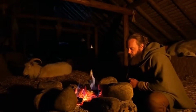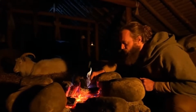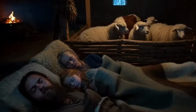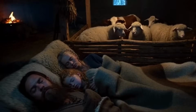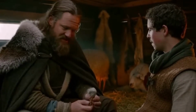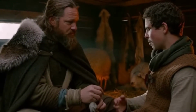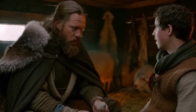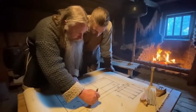In the coldest hours of the night, when the fire had burned down and the stone hearth was releasing its last reserves of stored energy, the body heat of a dozen sheep or a pair of cattle could make the difference between a livable interior and a freezing one. This was biothermal integration. The Vikings were not simply cohabiting with their animals for convenience. They were incorporating animal metabolism into the thermal budget of the dwelling. Every source of heat mattered, and none was wasted.